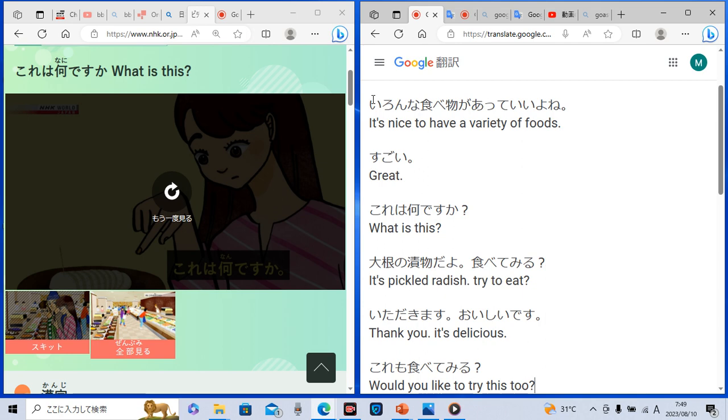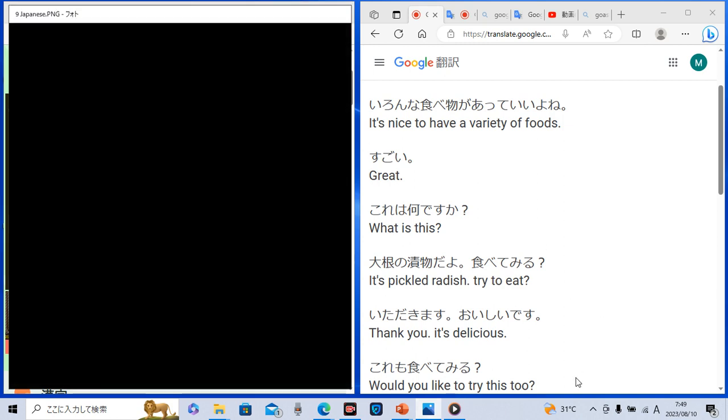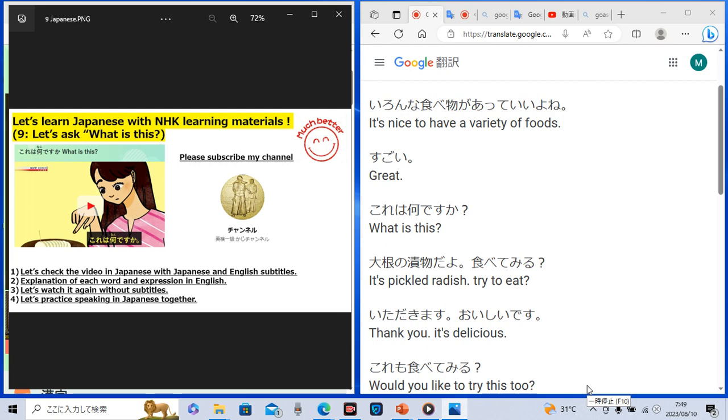Did you get it? Could you understand Japanese? If you couldn't understand them, don't worry about it, because I will explain each Japanese meaning for you. So let's start.